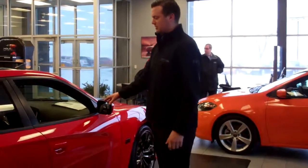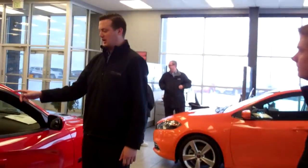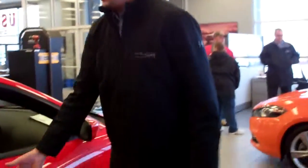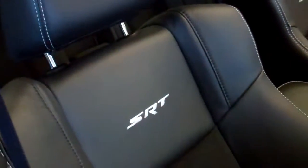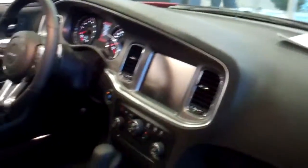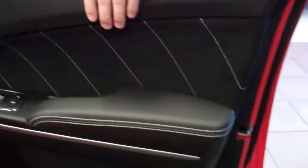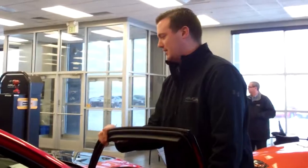Also in the SRT, especially this one, a couple other things you're going to notice as you go around the vehicle with interior features is you're going to have the badging stitched in the seats. The seats alone are going to be a leather-based seat with the suede insert in them. As you go towards the center a little bit, you are going to see it's going to have the heated and cooled cup holders. It's going to have the white stitching around every interior trim piece as you go all the way around, even transferring that over to the doors. On your interior trim panels, you are going to see the silver carbon fiber look-alike interior on it.